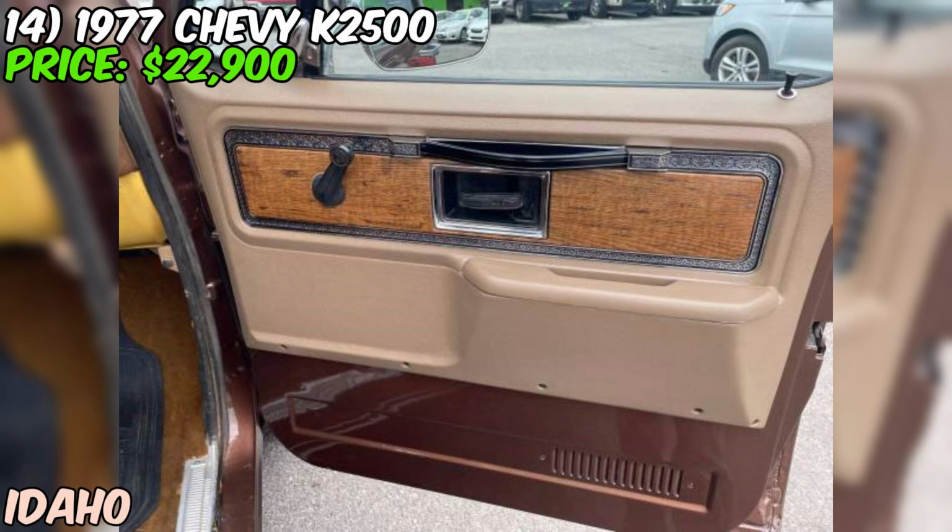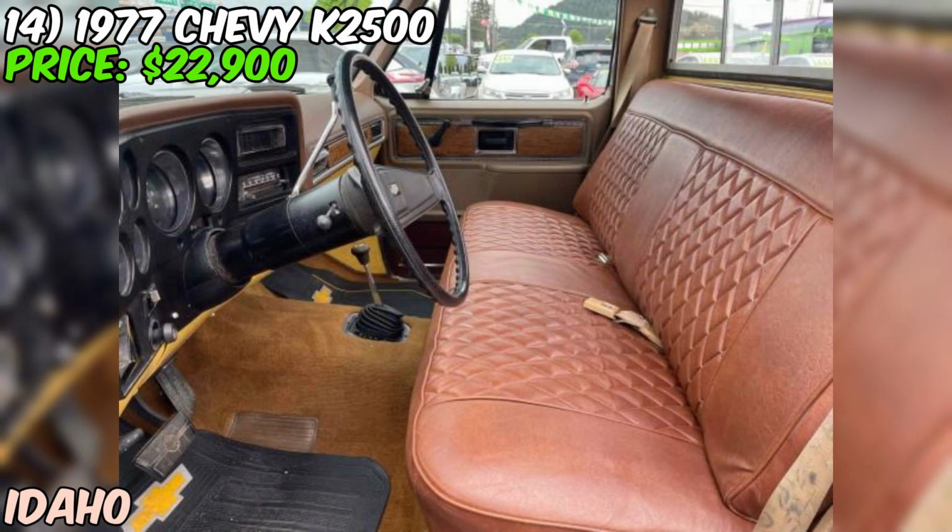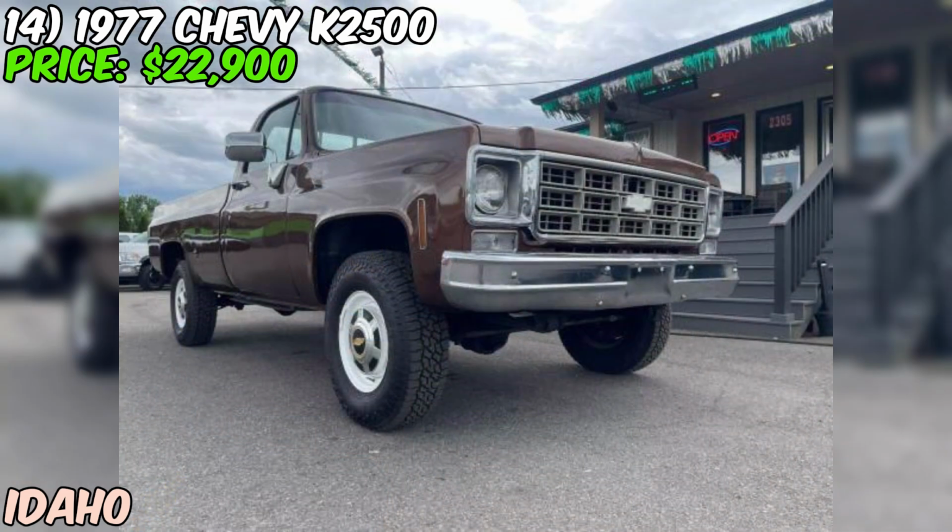While these square-body Chevys have been climbing in value, and a clean K2500 Silverado can command good money, potential buyers should definitely request more details about the truck's condition, history, and what makes it fully loaded.